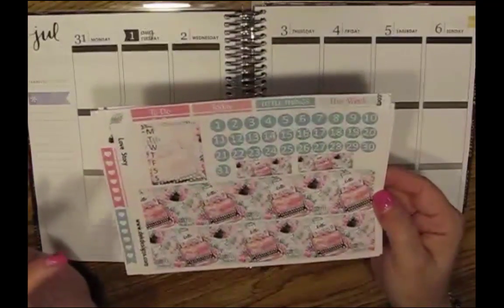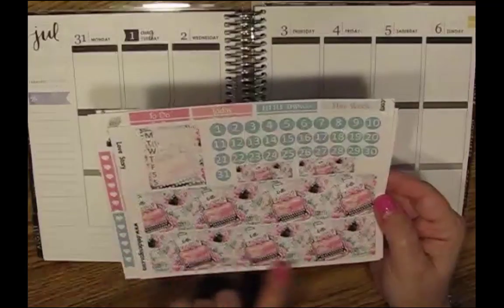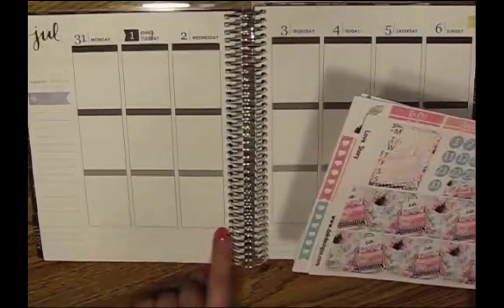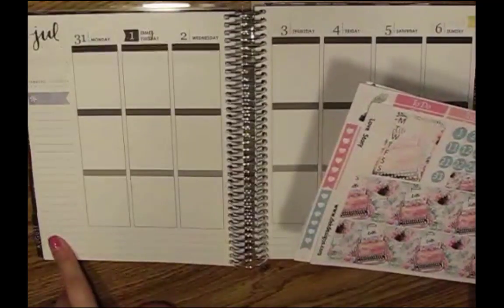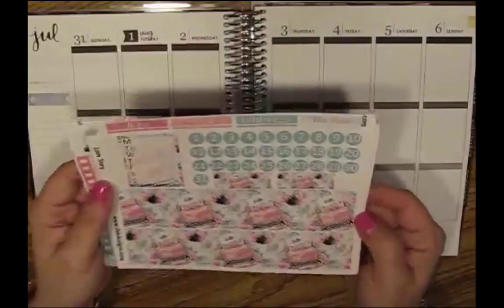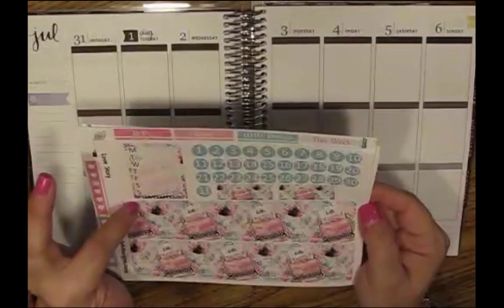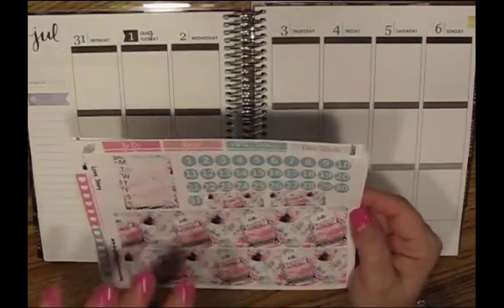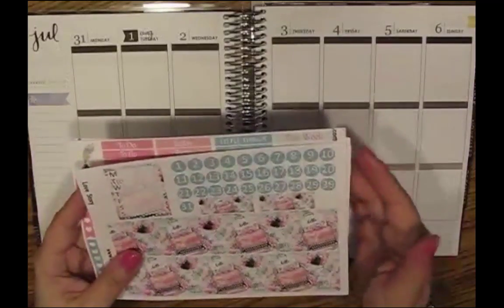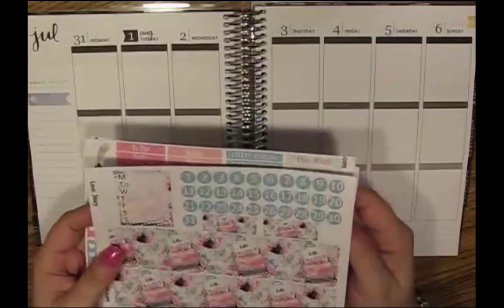And then we have the washi page, which these are full-length strips of washi. They'll run the entirety of the page from here all the way over to here. So for those of you who like to cover up the bottom part of your sidebar, this might be a good fit. This is the weekly box, and there are 2 washi strips here, along with date covers, which are in turquoise as well.